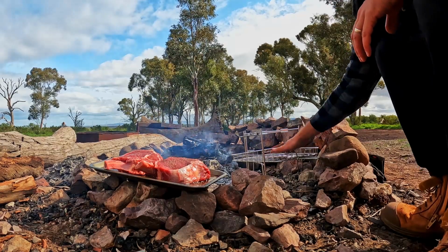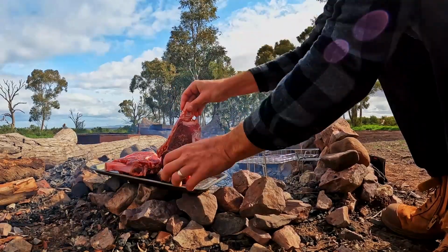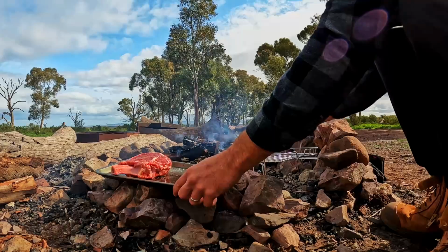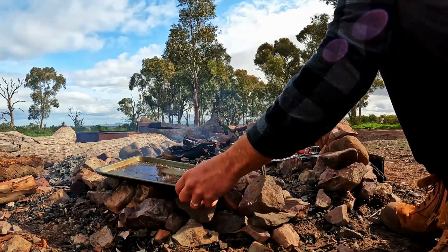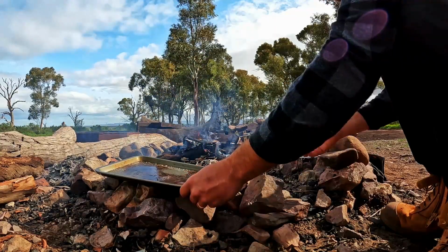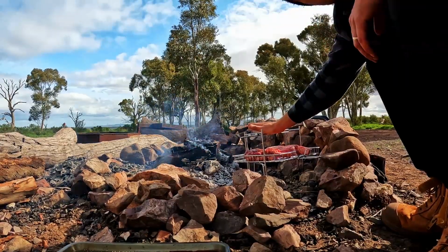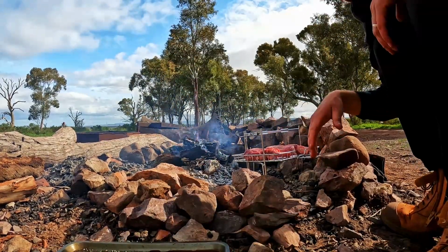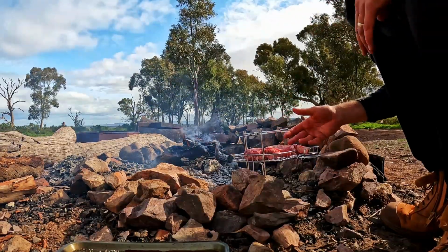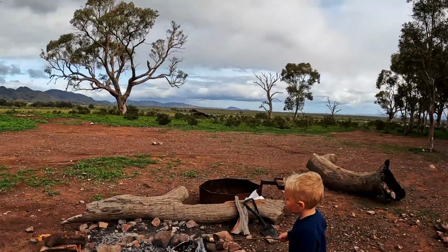Alright, there's my little cage where these steaks are going to slowly cook over the next hour or so. I think that's close enough to the fire, like there's some good heat there. I've not done this before, but let's give it a whirl. We're putting it on a little bit early in case it takes longer than I think. Oh, look at that, it's on fire. Oh no, it's good, it went out again.